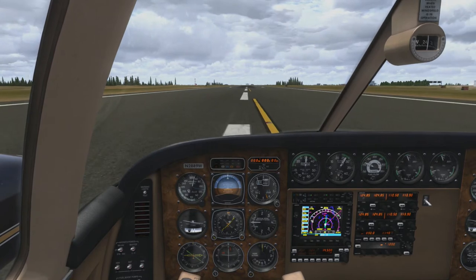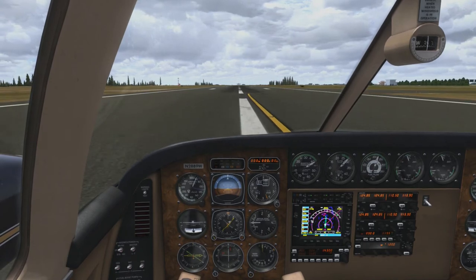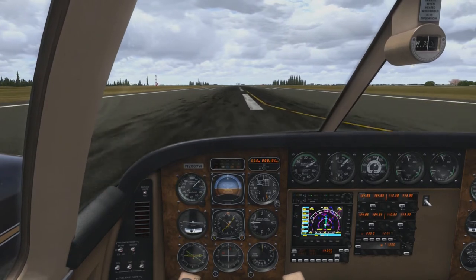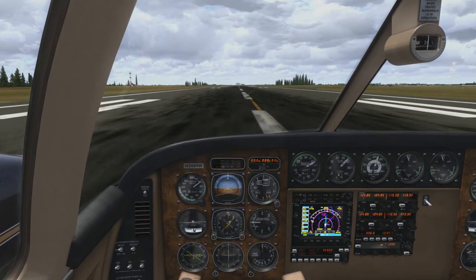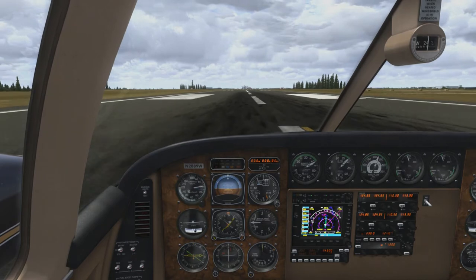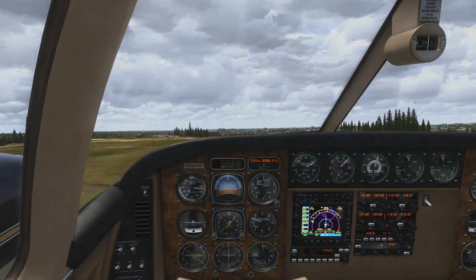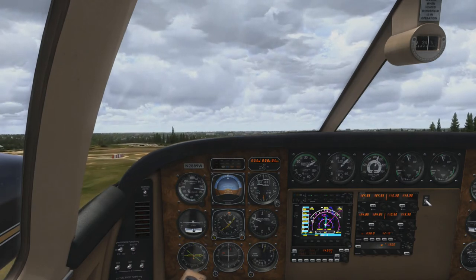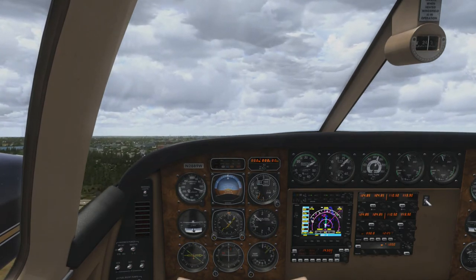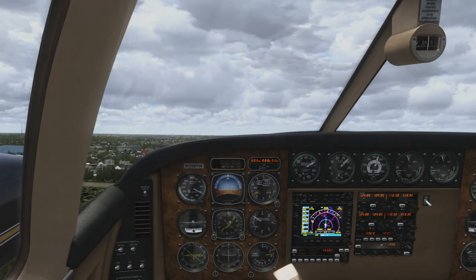Alright. Advancing the throttles to full power. Airspeed is alive. Alright, we'll go ahead and rotate. I like to get a little more speed because of how heavy we are. Tapping the brakes to stop the wheels. Gear coming up. All right, we can go ahead and retract our flaps. Hopefully fly straight on out of here just a little bit.